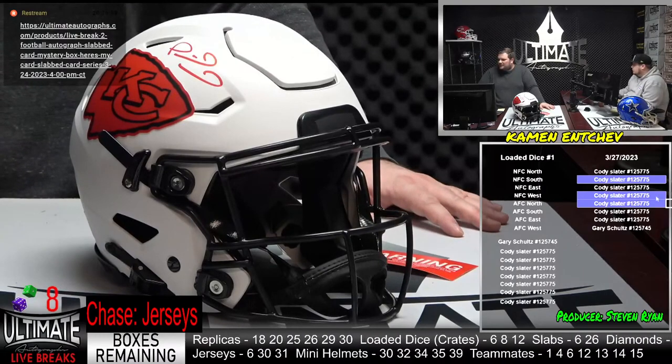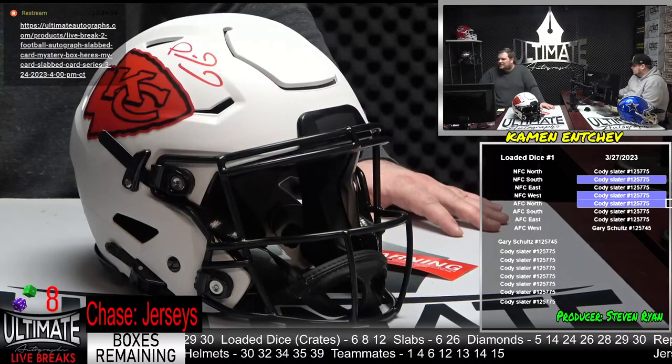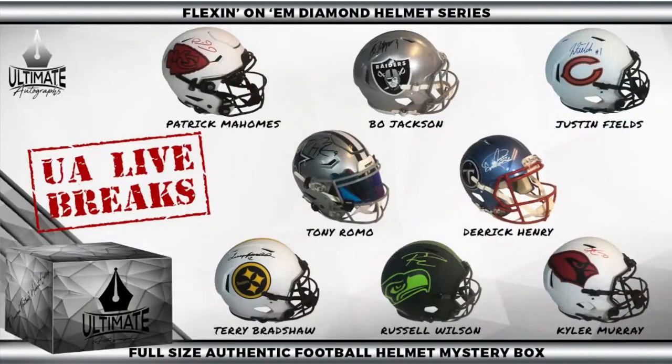I'm going to go ahead and do a top-to-bottom rundown of the break page. Give you the lowdown on everything we got left. We are down to 7 boxes left in Flex and Autumn Diamond helmets. We do have a 3 in 7 chance at a headliner, almost 50%. Justin Fields, the best young running quarterback in the league, led the NFL in rushing yards this last season by a quarterback. Derrick Henry was second in the league in rush yards by anybody. Would have been first had he not missed that game against the Cowboys. Already twice led the league in rushing, one of 8 guys with 2,000 yards in a season for the former Heisman Trophy winner, Derrick Henry. We also have Russell Wilson, one of the best dual-threat quarterbacks, one of the best quarterbacks all time, Steven, in pass rating. So almost a 50% chance at a headliner in the diamond helmets.